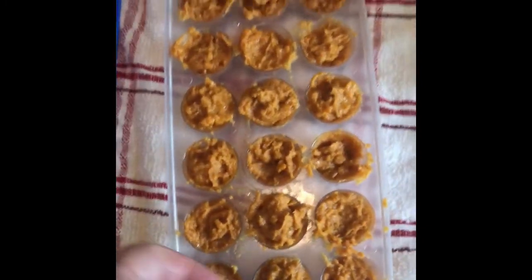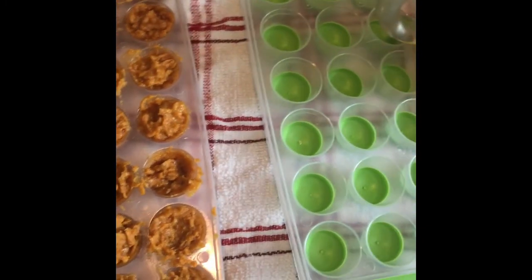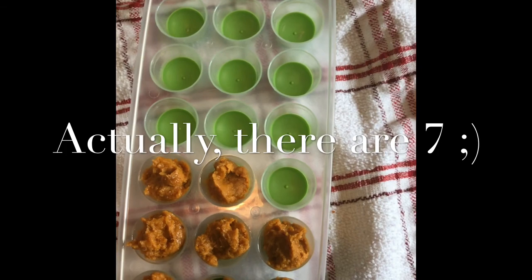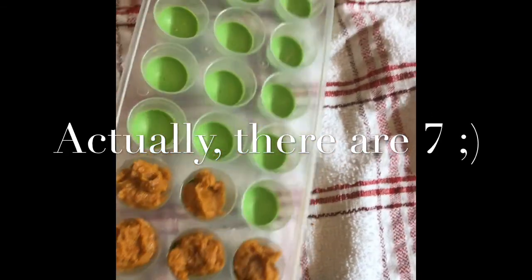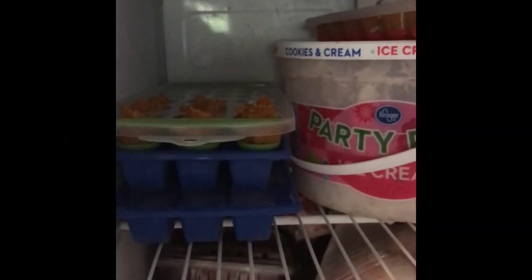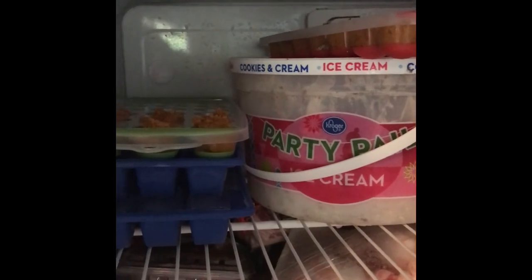And so as you can see here, one of my silicone molds is completely filled, so we're going to take it over to the freezer and just put it in the freezer. And then you'll see that I also started a second mold, and that mold only had 5 that were filled, which is fine for this recipe. So we're going to put everything in the freezer and let it sit for a little bit. So I gave it about 20 minutes. That's about all it took in the freezer.